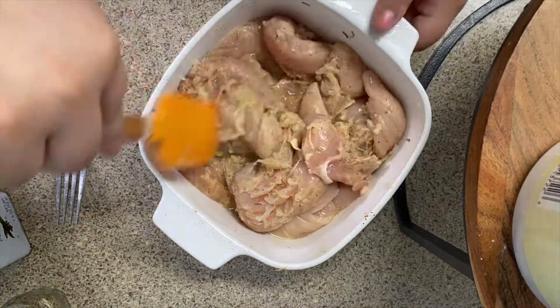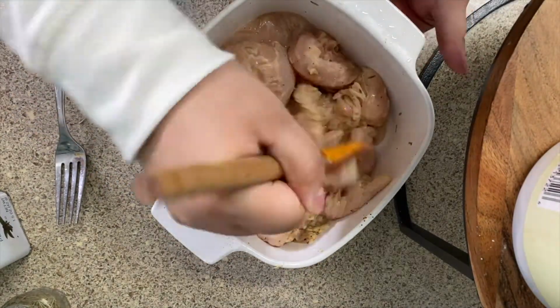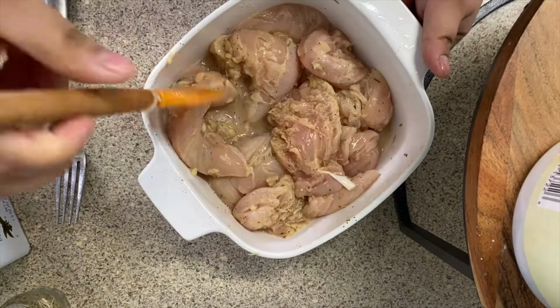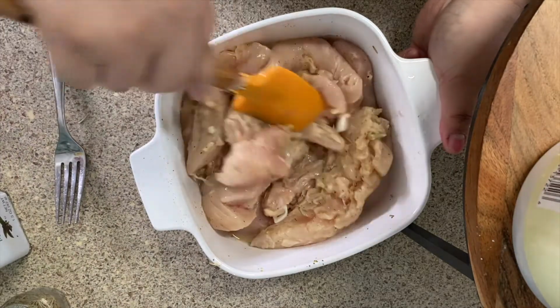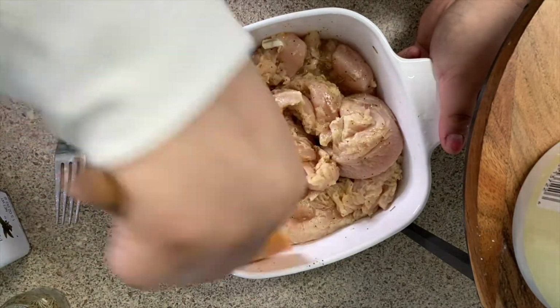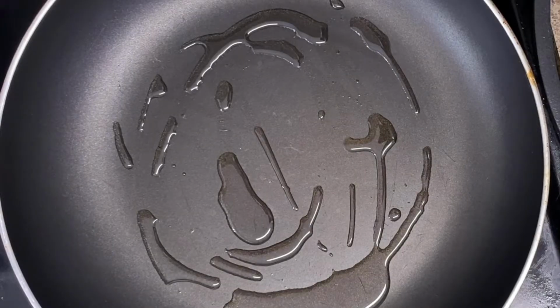And then I usually just stick it in the fridge for maybe 45 minutes to an hour or however long you want to put it. If you're in a rush, you can just fry that up right there, but if you have some time on your hands, just make sure you put it in the fridge for at least 20-30 minutes or more. I like putting it for 45 minutes.